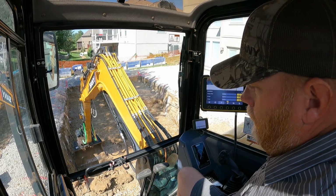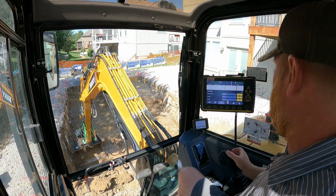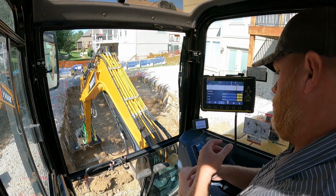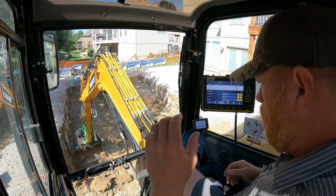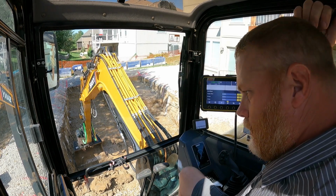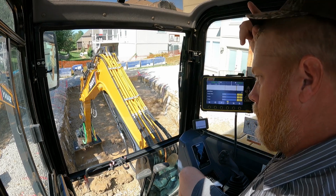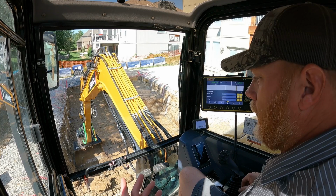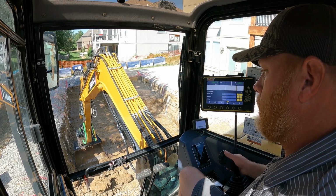Alright, so got about 3 loads hauled off here. I'm to the point where I can get my truck down to where I'm digging, so instead of moving the dirt twice, we're gonna just dump right into the truck. I did find a video early this morning explaining how to set up the laser, and I'll put a link to that in here if you have a Leica system and you're looking for how to do the laser setup.